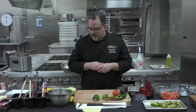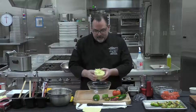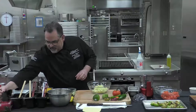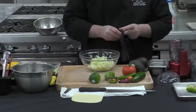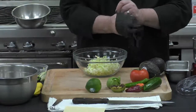We have fish tacos probably about once a week. It's like grilled mahi-mahi or prawns. And we like to start with just a little bit of cabbage. So we've taken this cabbage and we shredded it really fine. I'm gonna put on some gloves, mainly because pretty soon I'm gonna be touching jalapenos. And the oils from the jalapenos and the different peppers can get into your skin, and that can be a little dangerous if you rub your eyes.